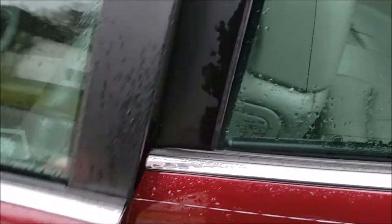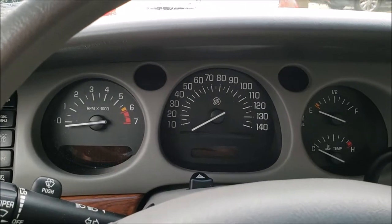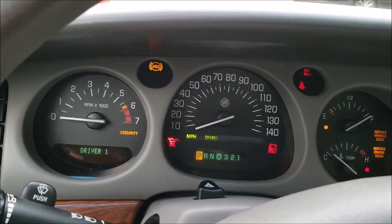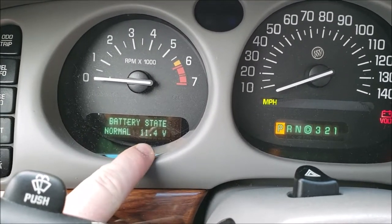All right, so you guys by now know my 2000 Buick LeSabre. I've actually been having a problem with this. When I bought this about a year ago, I got a brand new battery for it from O'Reilly's, but lately it has been very weak starting. So I'm going to go ahead and see what the actual voltage is right now. Yeah, you can see the battery's pretty low.